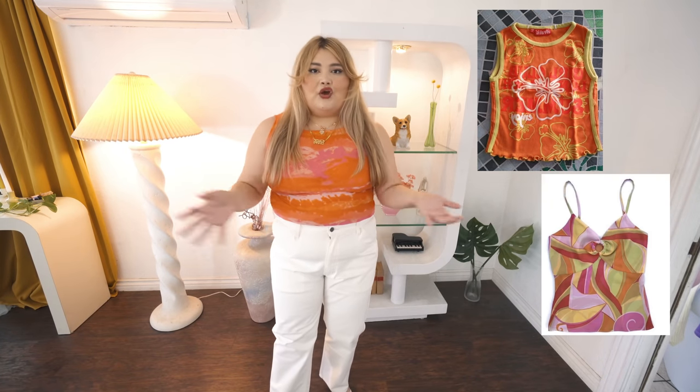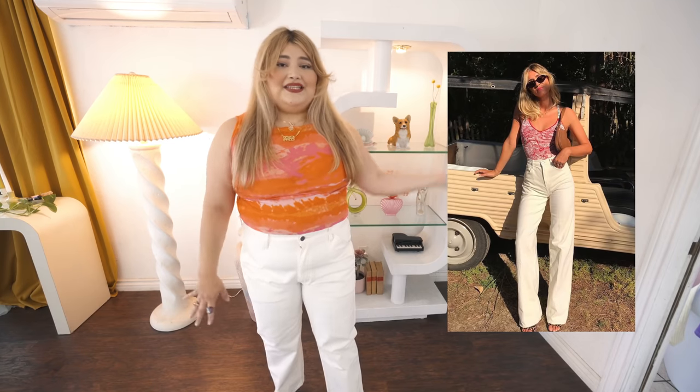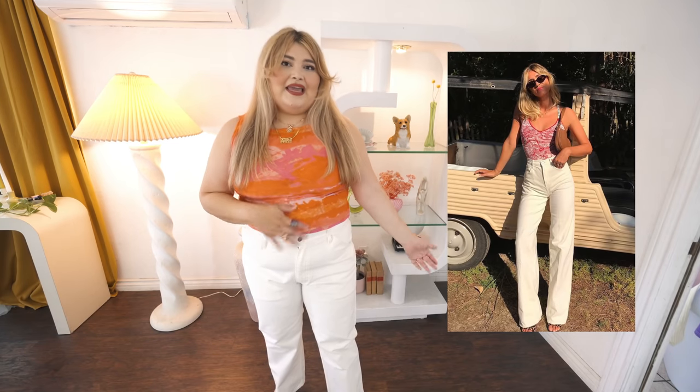Both of these items are thrifted pieces, so I'm gonna go into detail on each item. The first one is this amazing orange and pink mesh style tank. I have been obsessed with orange and pink lately. It's just one of those colors that I feel is gonna be very prominent in the summer, and mesh tops have been a thing all over Pinterest lately. So I'll give you some inspo here. This is the outfit that I was inspired by, a cool basic colorful top with some white jeans.